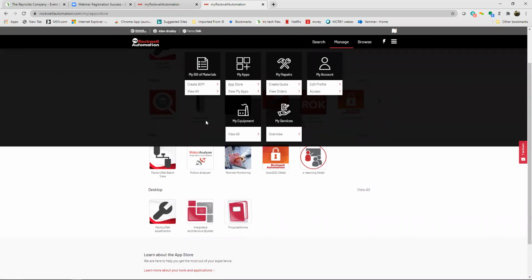The My Equipment tab is very important. This is if you're an end user and you've had an installed base evaluation at your facility, this gives you the ability to have that equipment uploaded to this part of the portal so you can take a look and see exactly what you have installed in the plant. Currently, I don't have an installed base evaluation I can submit in there, so it's not going to be very helpful. But if you want a deeper dive on this, just get with myself or one of our service managers for the Reynolds company, and we can do a little show and tell for you. And you can also take a look at your service tickets here.